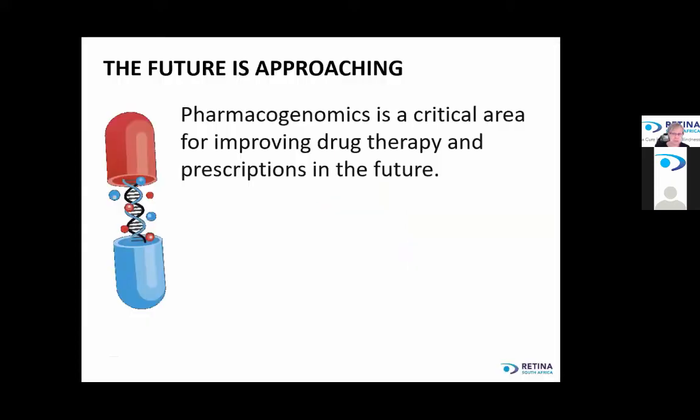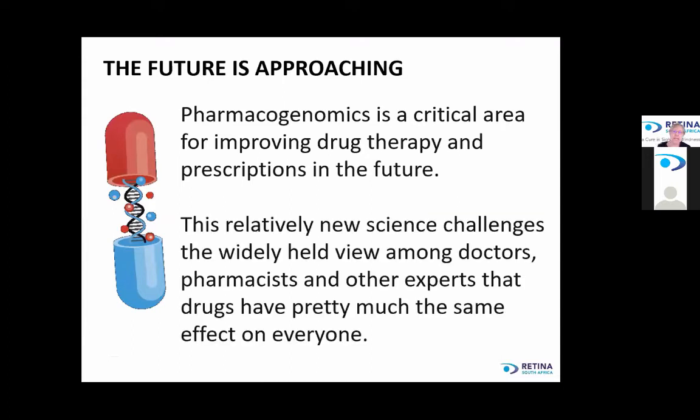So the future is not only approaching, it's virtually here, because pharmacogenomics is an absolutely critical area for improving drug therapy and the way we prescribe today, tomorrow, and in the very near future, and forever. This has to be. This relatively new science unfortunately challenges the widely held view amongst many medical practitioners and pharmacists that drugs are just the same for everyone. We know now, and research has shown, because these things are never allowed to be anecdotal, they have to have research to back them up, and the research is being published regularly, that the drugs don't have the same effect on everyone at all.